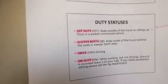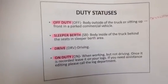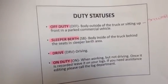So 4 of the statuses that you're going to need to know and kind of memorize are: off duty, sleeper berth, on duty, and drive. So this is what it looks like. As you can see my little notation. So I'll let y'all read that real quick so y'all know what it is. I hope I put it up there. I don't know if y'all can see that, if you can read it that way.